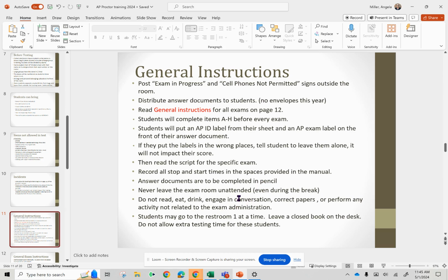You want to never leave an exam room unattended. If you have more than one proctor in the room and one of you needs to use the restroom, that's fine. Just make sure that there's another proctor in the room. Make sure that all the answer documents are completed in pencil. And then you don't want to engage in conversation. You don't want to eat, read. Basically, you don't want to do anything that's not provided to the test. It says no drinking, but I'm pretty sure if you had some water, that would be fine.